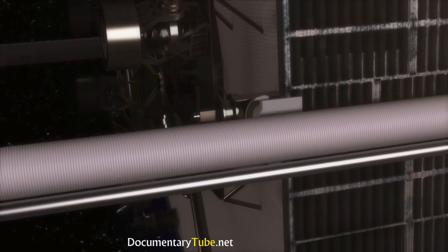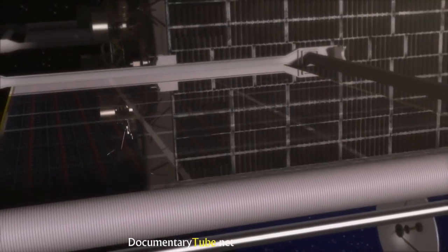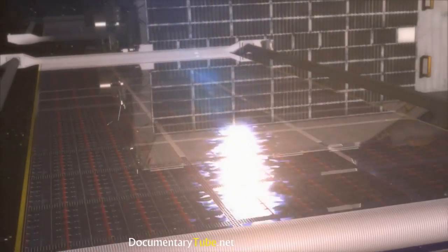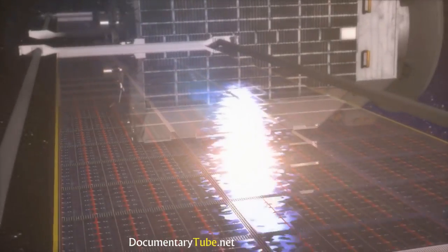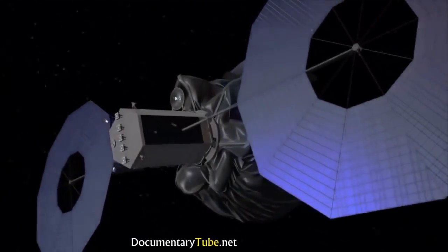We have this really novel, flexible blanket technology, so that combined with high-efficiency cells and lightweight structures, we can get very large arrays. So for instance, we're building about 20 kilowatt sized wings right now. You put 2 of them on a spacecraft, you get about 40 or 50 kilowatts of power. That will enable you to do exciting missions like the asteroid redirect mission.